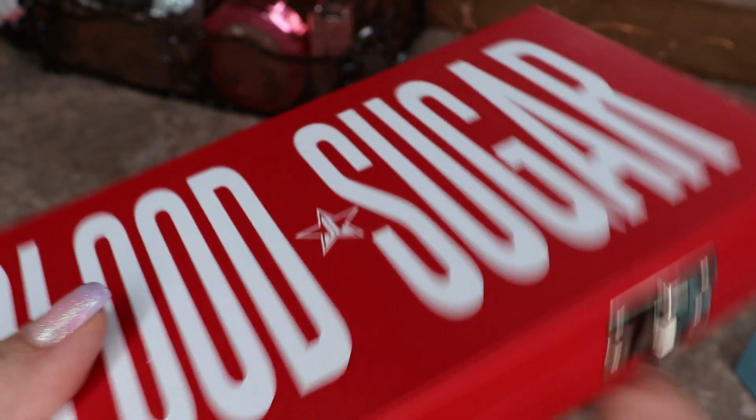Sometimes I think it's important to push ourselves out of our comfort zone. So if I have a few palettes that aren't exactly my favorite color story, but maybe someday it will be, maybe I'll use that palette and I'll think, wow, why have I not been using reds?